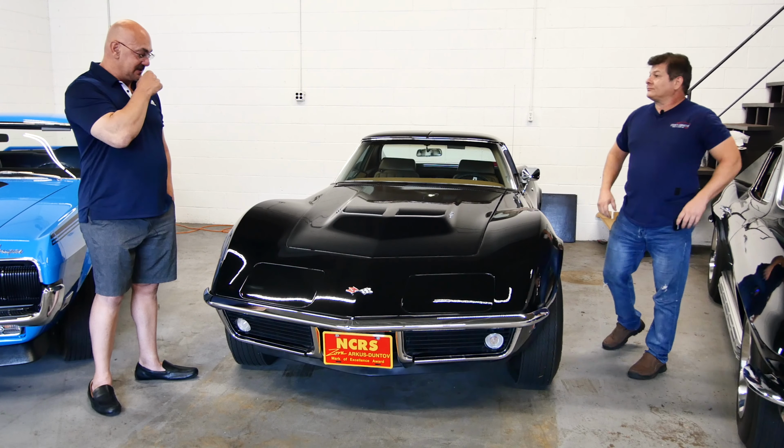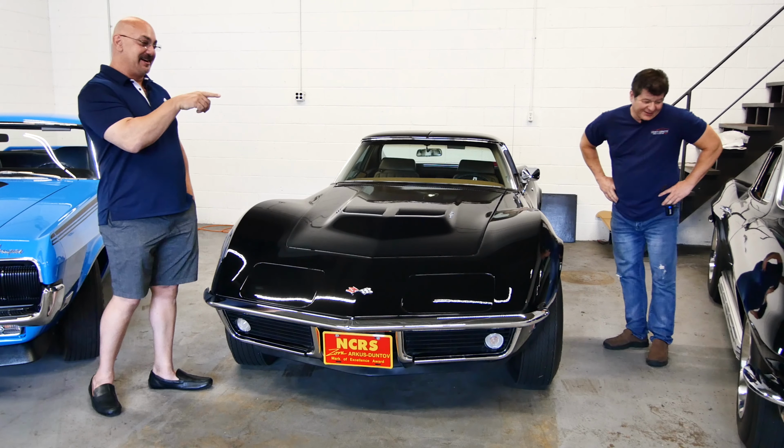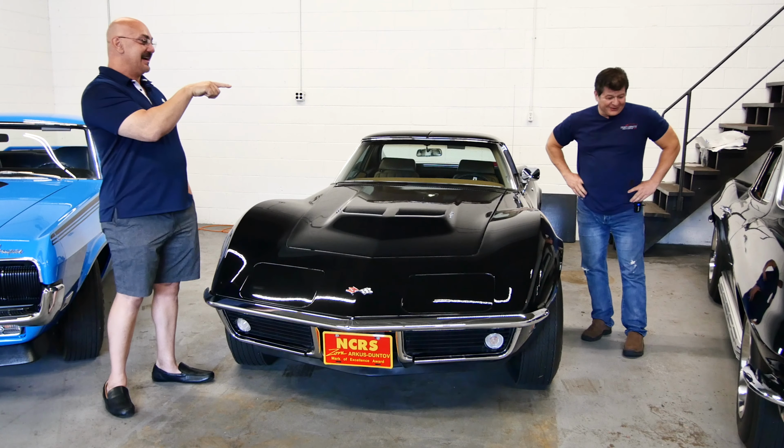Well, I think you undercut these two cars a little bit. I undercut them a little, okay. A little. You've got a lot of cars to cover here. I've got to move quickly.